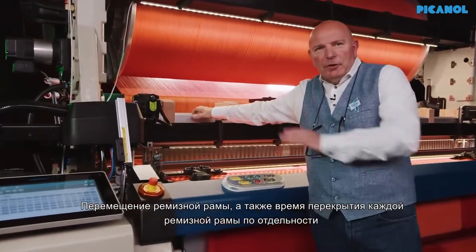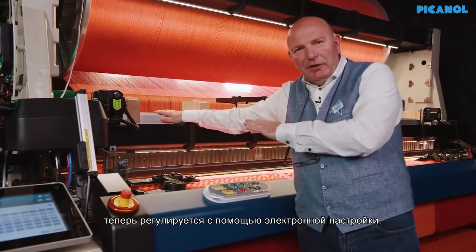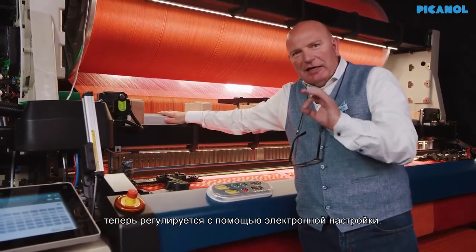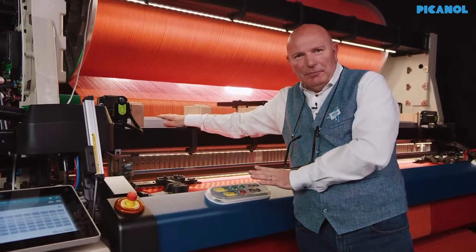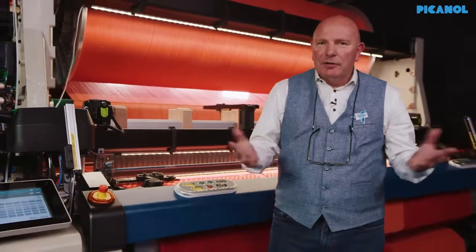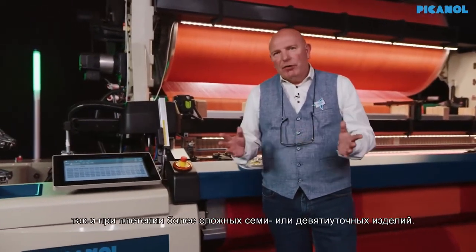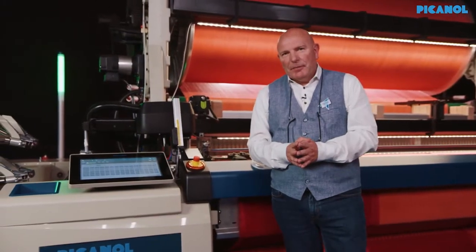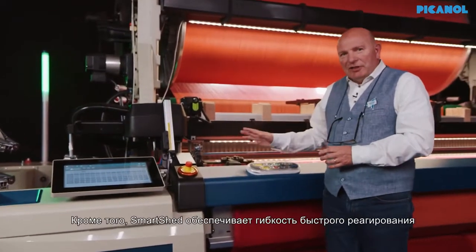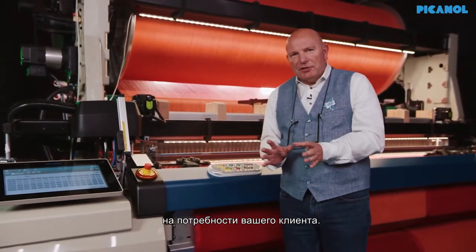The movement of the harness frame and also the crossing time of every harness frame individually has now become an electronic setting. And this will allow you to optimize these settings when weaving either a simple 3-pick terry or a more complex 7 or 9-pick terry article. Also, SmartShed will give you the flexibility to react very fast to the needs of your customer.